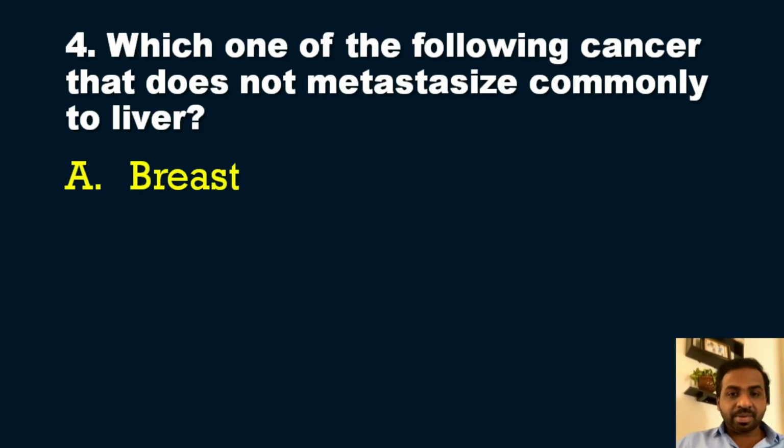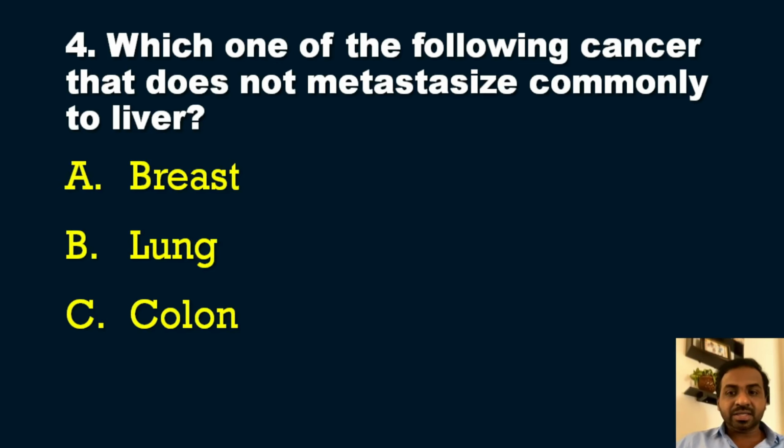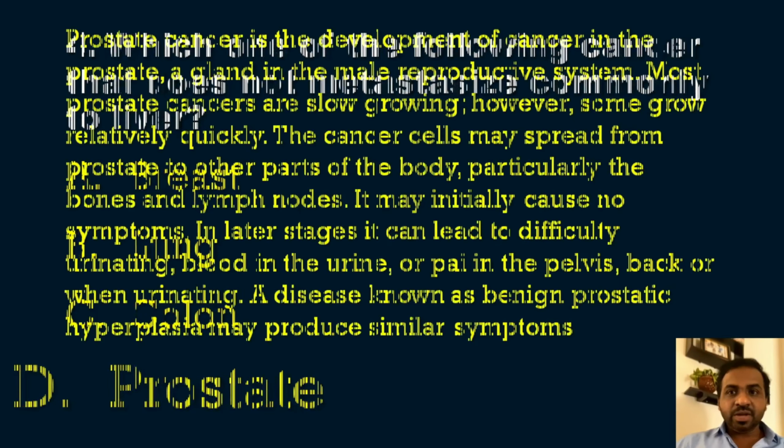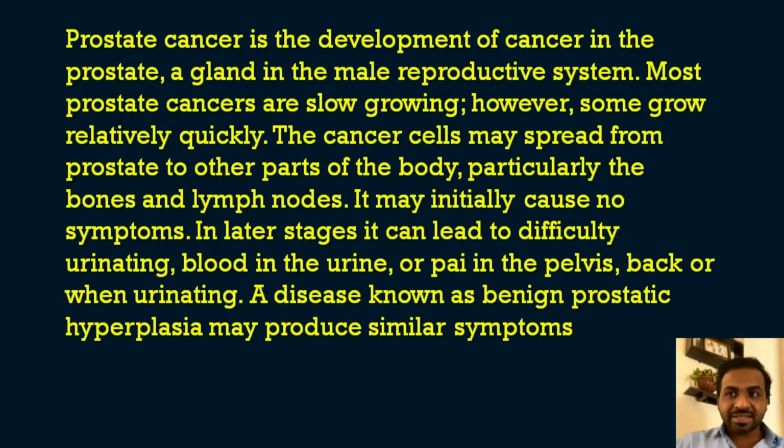So the first one is the breast cancer, second one is the lung cancer, the third one is the colon cancer, and the final one is the prostate cancer. So among this cancer, which is the least common cancer that can metastasize to liver? That is a question. So the answer for this question is obviously option number D, that is prostate.